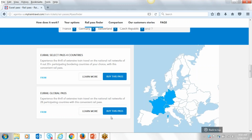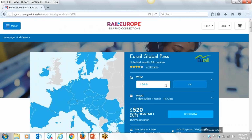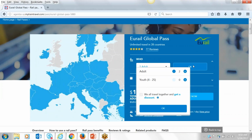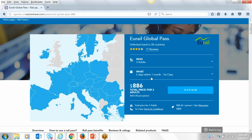I am going to click on the map to select the countries where my clients are traveling. And I'll see here that I'm going to go for the Global Pass. So I'm going to buy this pass. I am going to change the number of passengers. Now what's important to remember is that you have to click OK here, not here. If you click OK here, it will remain as one adult. So we need two. We're going to click OK, and you can still click OK here.